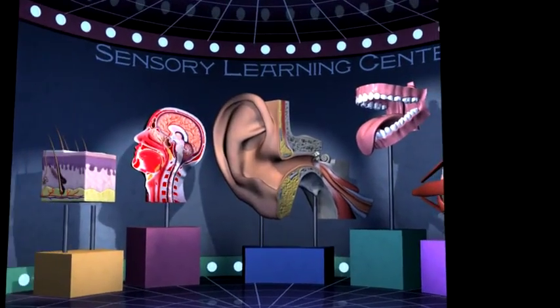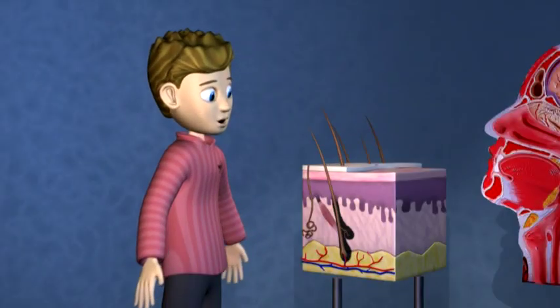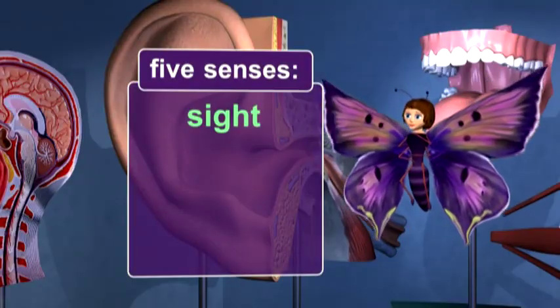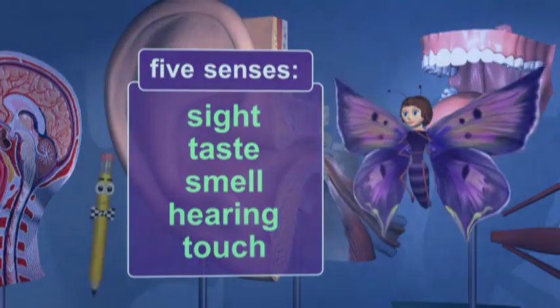What's this place? It's the Sensory Learning Center. This stuff looks cool. This stuff is cool. It will help us learn about your 5 senses: sight, taste, smell, hearing, and touch.